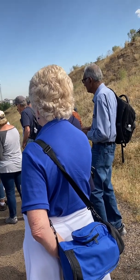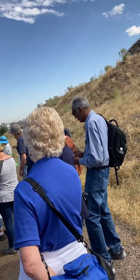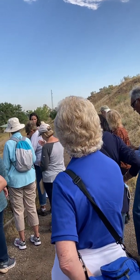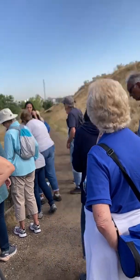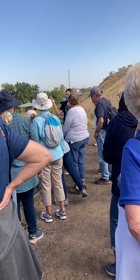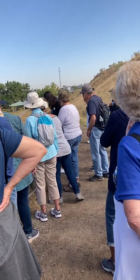Also, this little area with the brick is where we found a lot of our bull snake shed skin. They'll shed their skin, and we found tons and tons of their crusty dried skins. I mean, everywhere in the prairie, but I know I found at least 2 or 3.